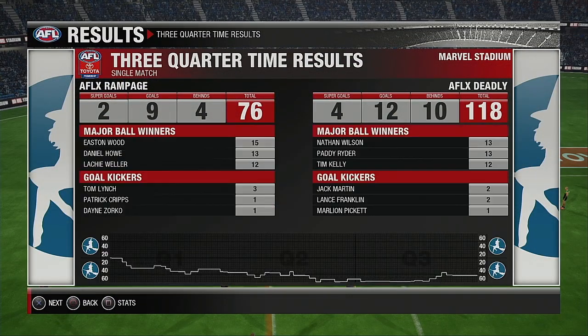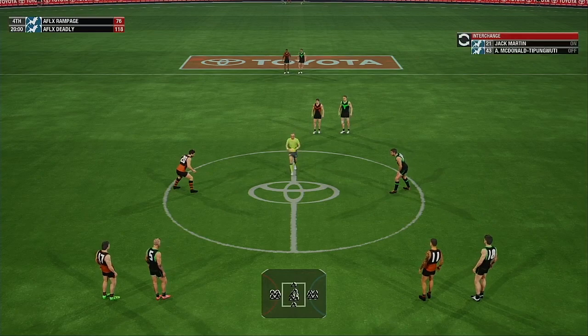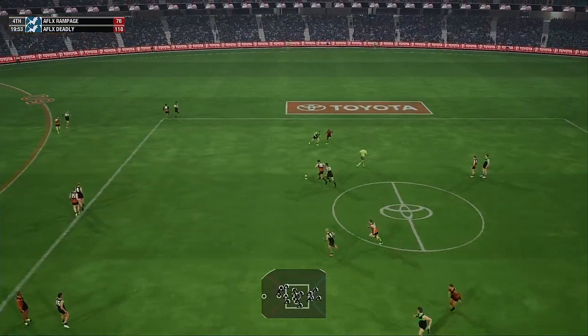Anything to add, Gaz? The home team have been better around the contest, but they need to make the most of that stat and put it on the scoreboard. Thank you very much, Gaz. One quarter of footy to go. They have to go quickly to have any chance from here.